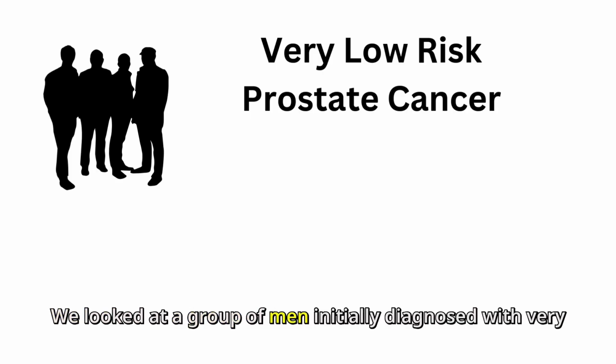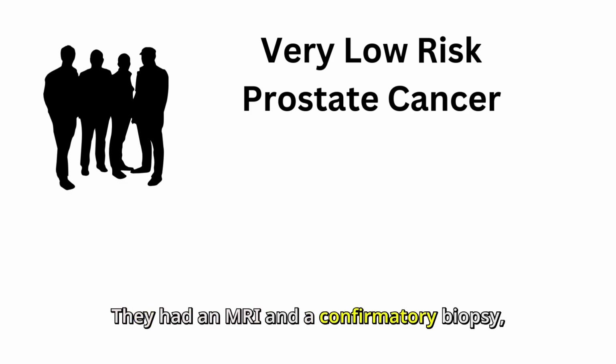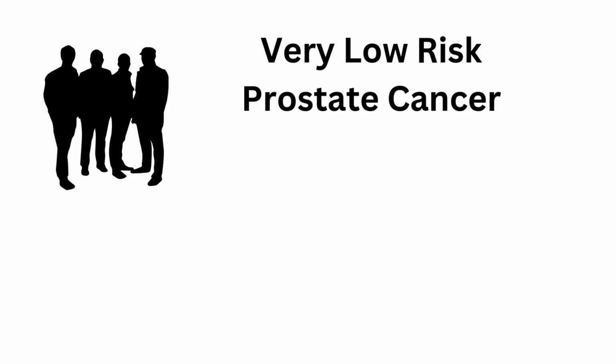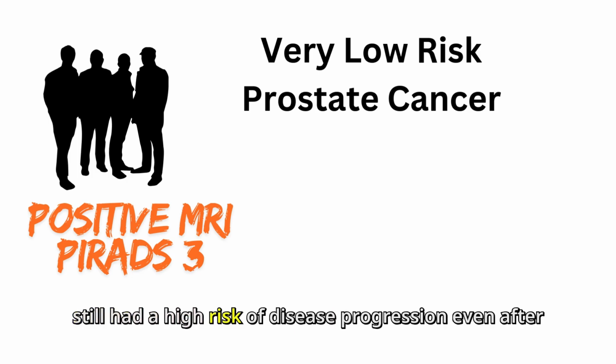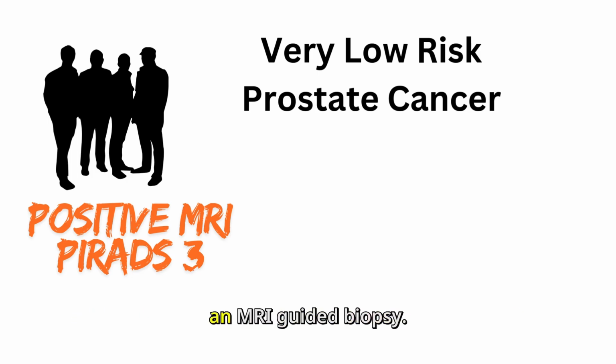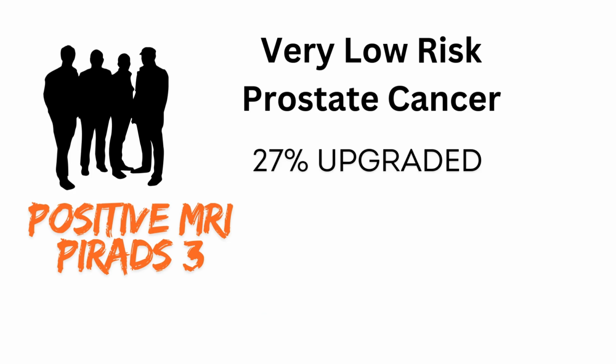We looked at a group of men initially diagnosed with very low-risk prostate cancer. They had an MRI and a confirmatory biopsy, CBX, within 18 months. Here's the shocking part. Men with a positive MRI, PIRADS 3 or higher, still had a high risk of disease progression even after an MRI-guided biopsy. In fact, 27% of these men were upgraded to a more serious cancer diagnosis.